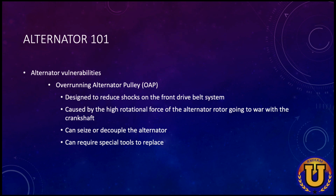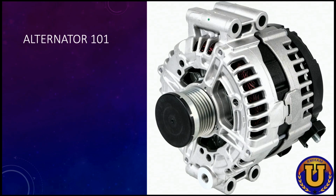And this is caused by, remember we talked about rotational mass? It's caused by the high rotational force of the alternator going to war with the crankshaft. Now, it's not going to hurt the crankshaft, but everything else that's on that serpentine belt path takes a big beating. And we'll tell you why that happens in a minute here, but if you take a look at your alternator, and if your alternator has a plastic cap on the front of it, you have an OAP.